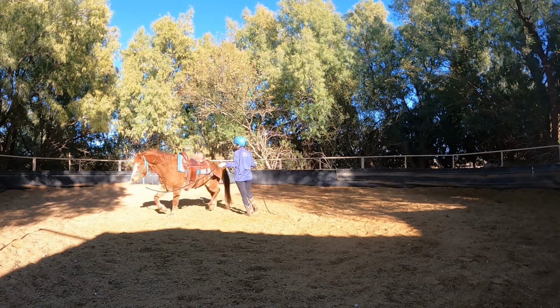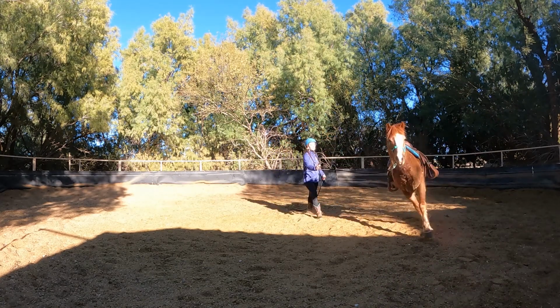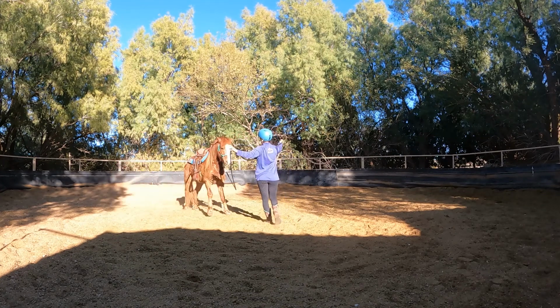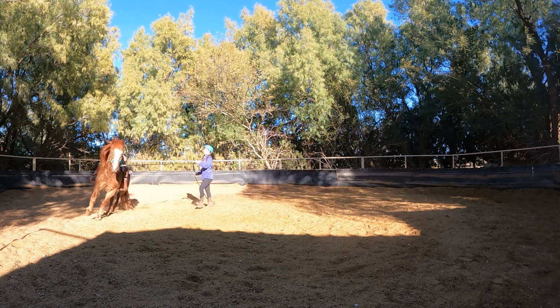So I was doing a lot of this because it really does help with them respecting my body language as well as my space. And this also gives me time to slowly do up the cinch in the saddle. If I do a lot of groundwork before riding, I'm able to slowly do up that cinch, and so it keeps horses from getting really cinchy.